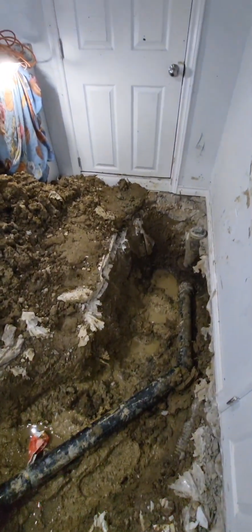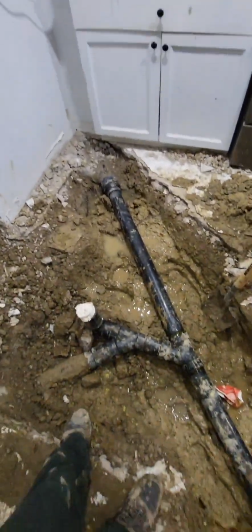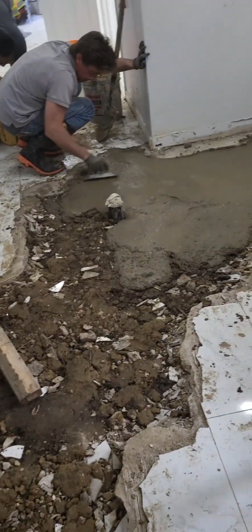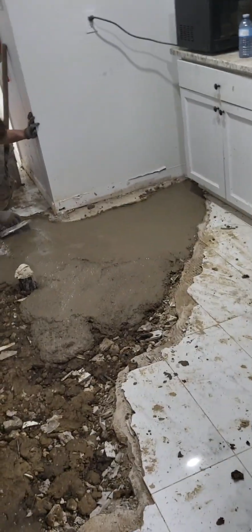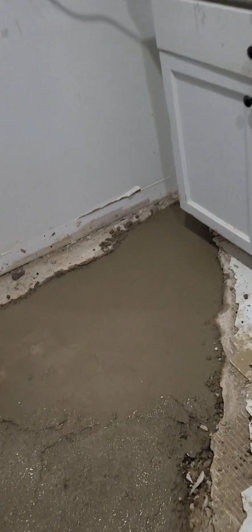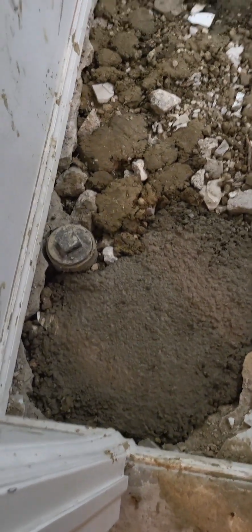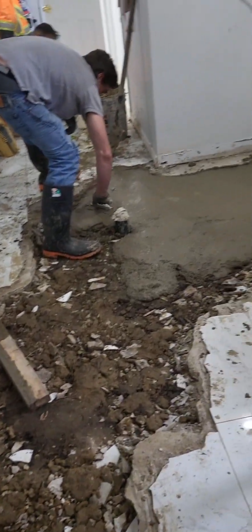Now we're ready to get back and complete tomorrow. Bye. Guys, update video, we're starting concrete back. Start from that corner. Beautiful job. And we're going to go all the way down till that corner. We did some concrete yesterday, so we're going to put out the layer and complete today.